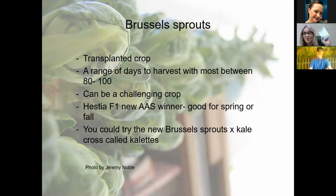seed packet, right? So if it's a typically transplanted crop like broccoli, Brussels sprouts, cauliflower, then the days to harvest on your seed packet is going to be from transplant. If it's a typically direct seeded crop like spinach, that days to harvest is going to be from direct seed. So we want a 2.5 to 3 month growing season. So if you transplant in the middle of August, then it's the middle of November when you get to harvest for a lot of these.